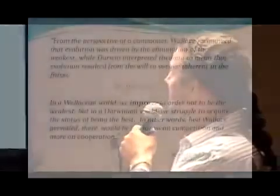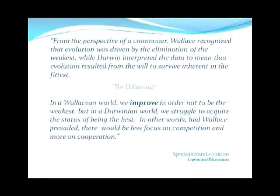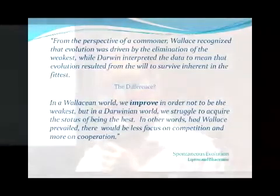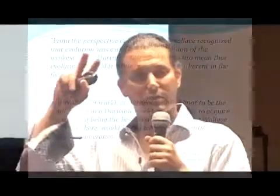And why is this important is my question. Well, they both were looking at the same data, and it got called natural selection at some point, how the environment affects a population for its evolution. But from Wallace's point of view, he felt evolution was driven by elimination of the weakest. Darwin interpreted the data to mean that evolution resulted from the will to survive inherent in the fittest. Do you see, those are two very different statements. That became survival of the fittest.